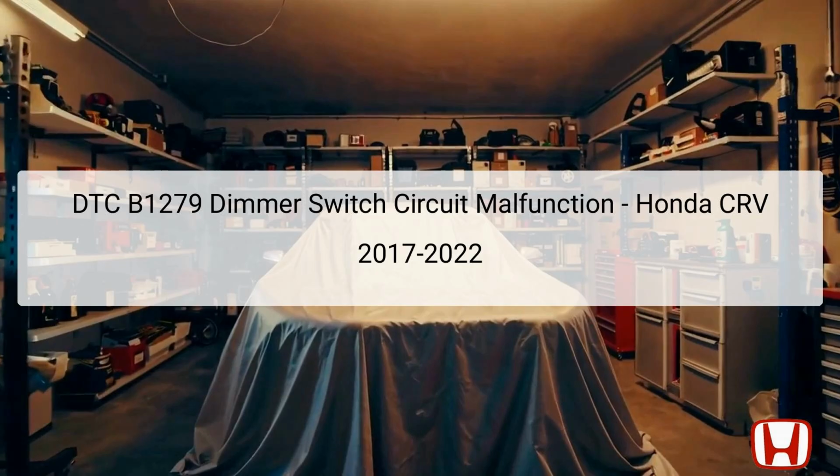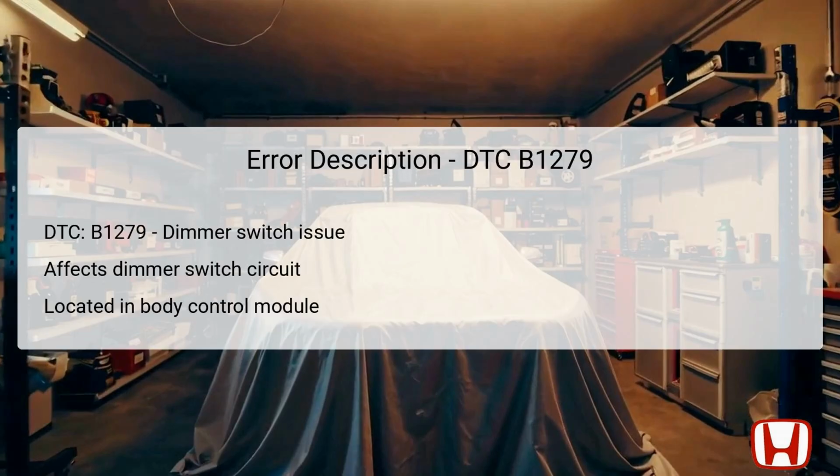It's essential to note this code may manifest alongside symptoms that affect other components, compelling technicians to perform a systematic diagnostic approach to isolate and rectify the issue effectively. Understanding the dimmer switch's functionality, its wiring connections, and relationship with the BCM is crucial to addressing this code. The DTC B1279 specifies a malfunction in the dimmer switch circuit, specifically focusing on the electrical pathways and signals pertaining to the dimming of the vehicle's lights.